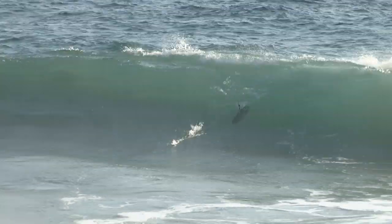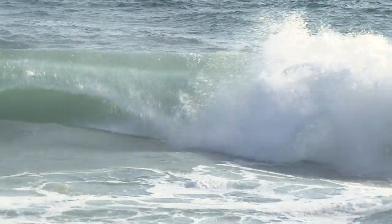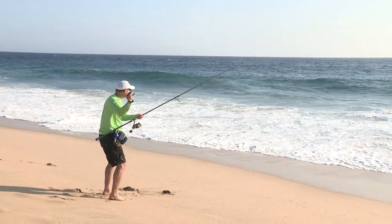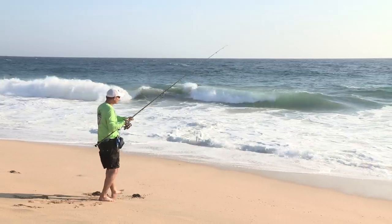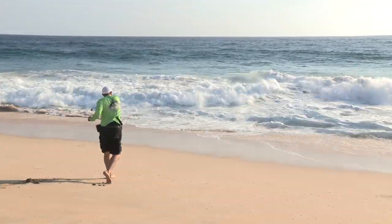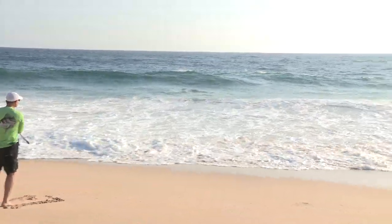Nice fish, and drop back. Oh, that was close. That was this close. Not much you can do when you run out of the wave. You know, that wave pushed my lure out of the water, and that was it. That's all she wrote.